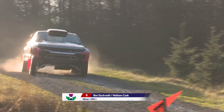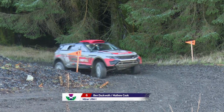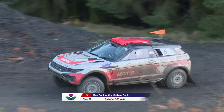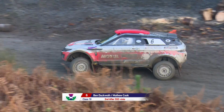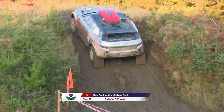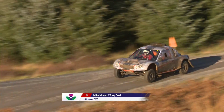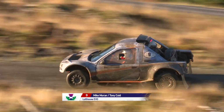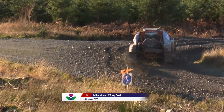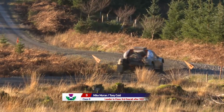Into the morning stage action, and it was 2016 Scottish Hill Rally winner Ben Duckworth who took the early lead, 4 seconds quicker than anybody else through stage one. However, by the end of the morning loop, he'd find himself dropping to second, and nearly a minute off the lead. Mike Moran was expected to fight for a podium result, and 2 second place times on the first morning meant that he would do just that, sitting in third place at the first service.